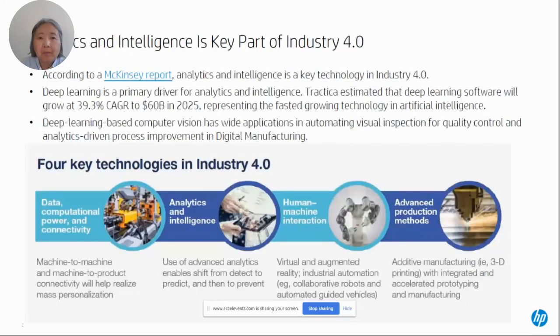One of the things that you may have heard about is Industry 4.0. What are the key technologies in Industry 4.0? The analytics and intelligence is a very important part. If you think about analytics and intelligence, what's really happening now is deep learning. There's an analyst report by Tractica that estimates deep learning software will be growing at 39.3% CAGR and to $60 billion in 2025. So this represents the fastest growing technology in artificial intelligence.